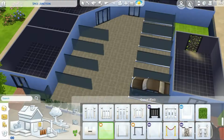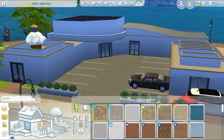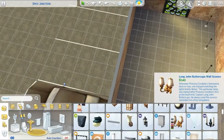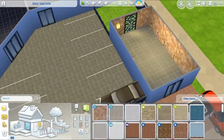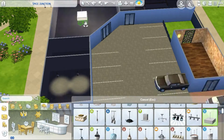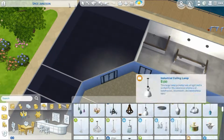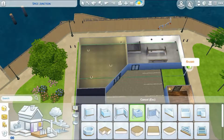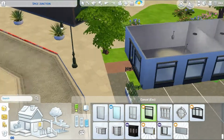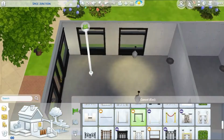I wish so badly that we had cars, but since we don't, I had a couple of CC cars in my catalog. They don't stay until the very end. I use them as a reference since they come out as life size, as opposed to the model cars that we have, which are really teeny tiny. So I use those as a reference to make the parking spaces, and also to size the car up to that size.